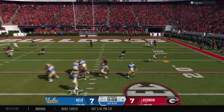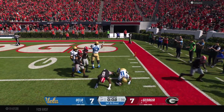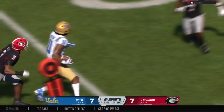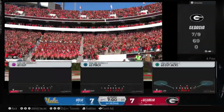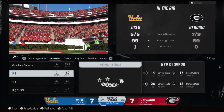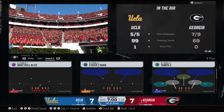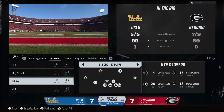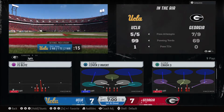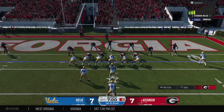Dropping back, it's Murphy. Snagged out of the air. And they pick up the first down in what might be the last play here in the first quarter. We've got a good one going here and looking forward to keeping those vibes going here in the second quarter. They'd love to start this quarter off with a touchdown right here.